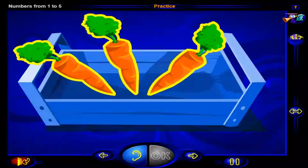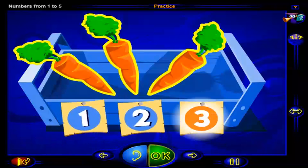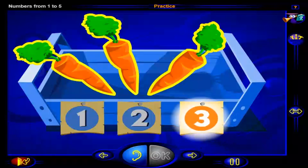There are three carrots in the basket. Click on the number three. When you're done, click OK. That's it. This is the number three. There are three carrots. One, two, three carrots. And this is the number three.